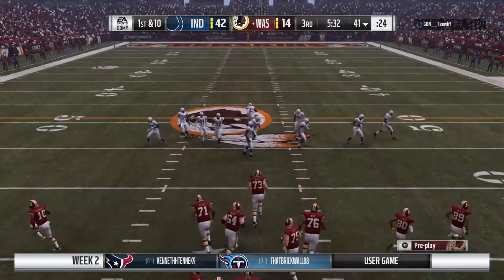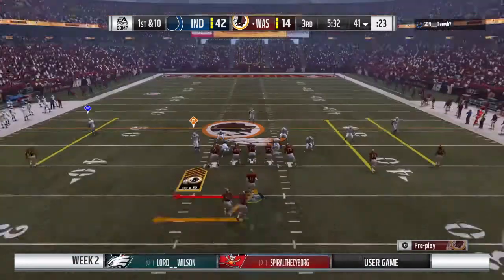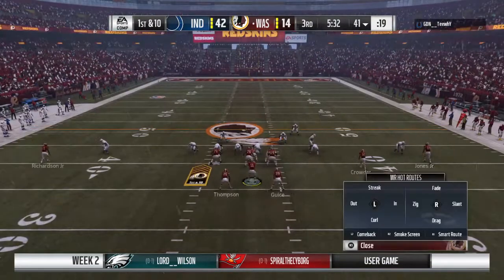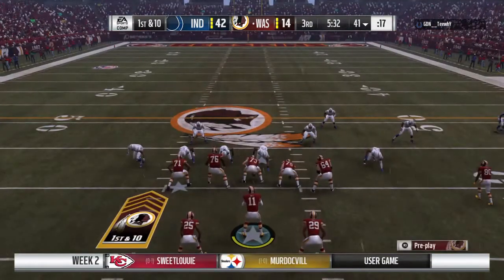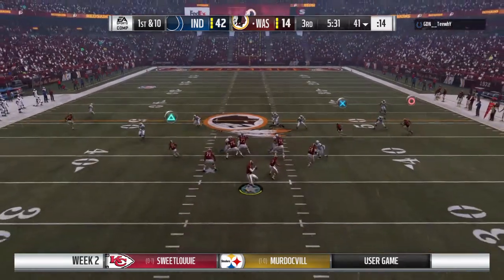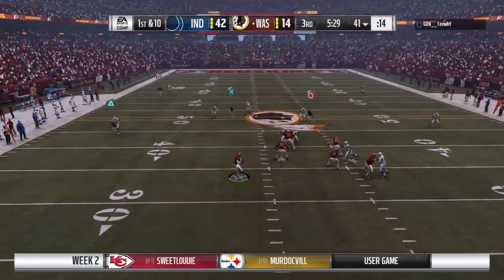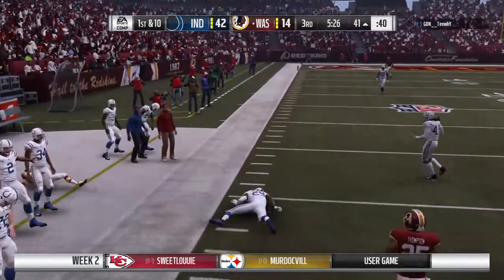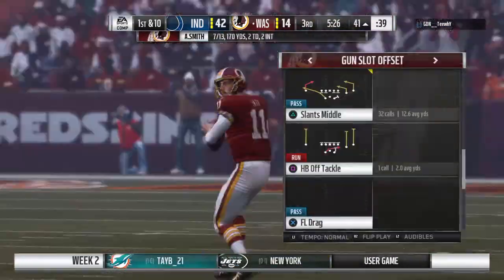Smith and the Redskins will come up now 1st and 10. Now a 1st down throw. It's Smith. This one caught by Crowder. An excellent way to start the drive there.